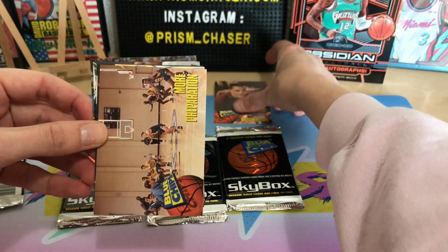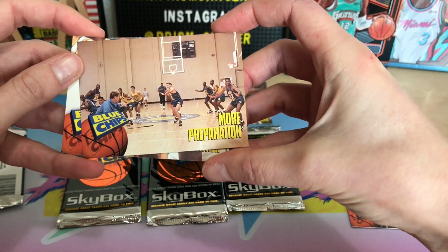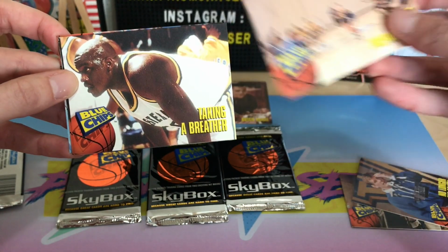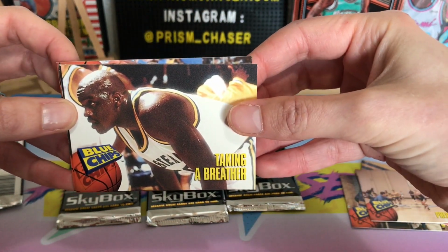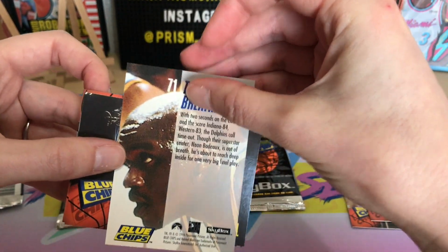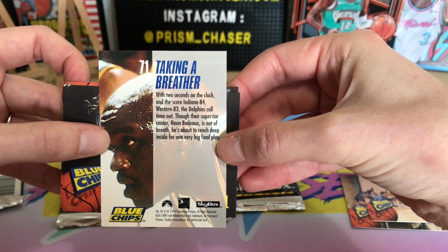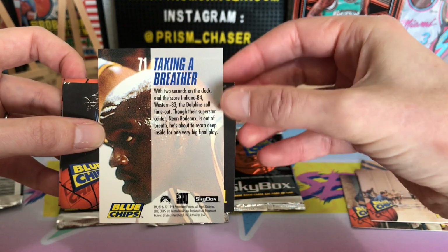I'll put them in the back there. We've got the guys in practice. Taking a breath. 2 seconds on the clock and the score Indiana 84, Western 83. The Dolphins called timeout. The new superstar centre, Neon Bordeaux, is out of breath.